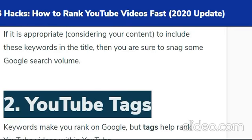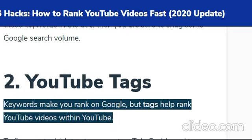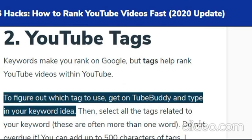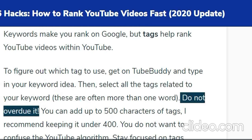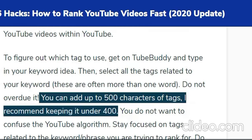2. YouTube tags. Keywords make you rank on Google, but tags help rank YouTube videos within YouTube. To figure out which tags to use, get on TubeBuddy and type in your keyword idea. Then select all the tags related to your keyword. These are often more than one word. Do not overdo it. You can add up to 500 characters of tags. I recommend keeping it under 400.